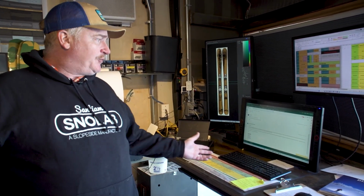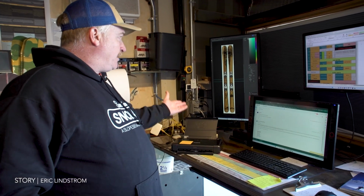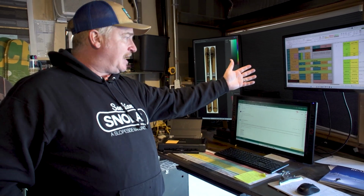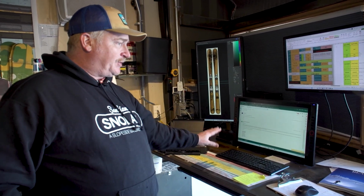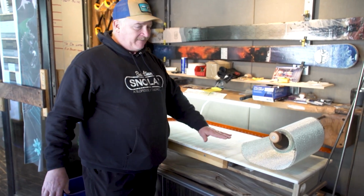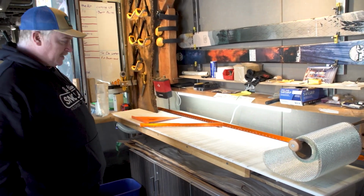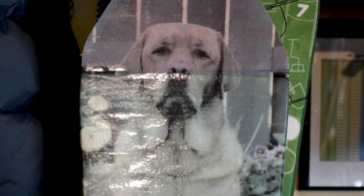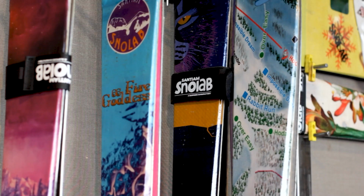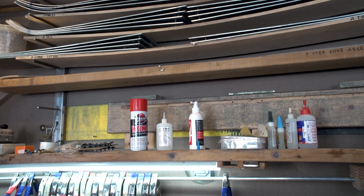This is the first room of Santiam SnoLab, and this is where all the design process, whether it be aesthetic or the performance design, is done on this computer station here. Over here is our cutting station. This area was specifically designed so that we could cut our fiberglass or carbon materials to the appropriate length at this station. Custom, unique, one of one. That's what Santiam SnoLab promises your skis or snowboard will be if you work with them.